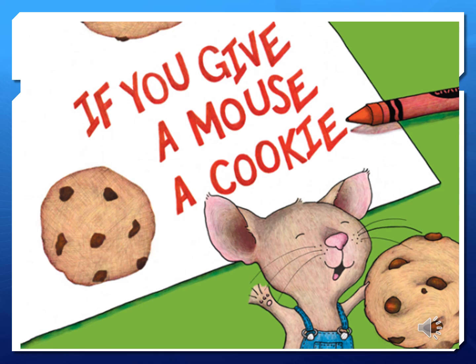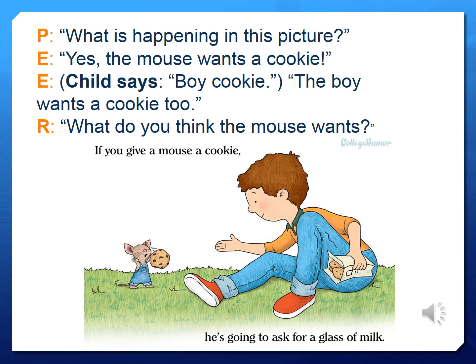Let's practice using PEER with a popular children's book. If You Give a Mouse a Cookie. Here we see how we can use the PEER approach on only one page in a book. You can use this approach on as many pages of the book as you like. Remember, children learn when you speak back and forth with them.